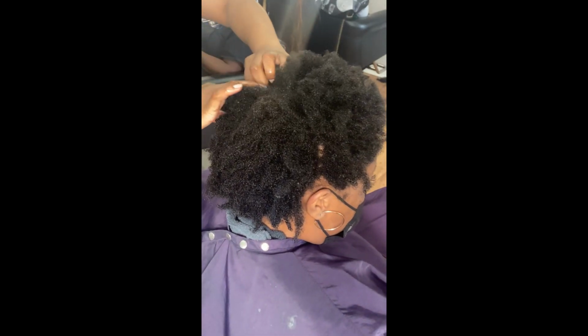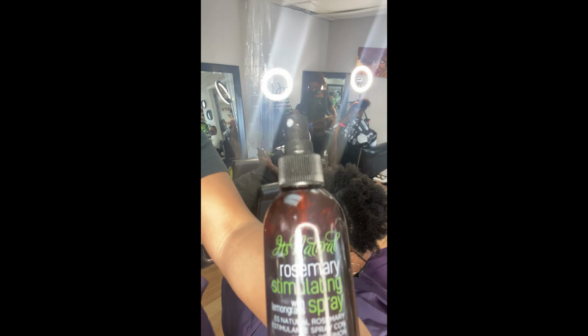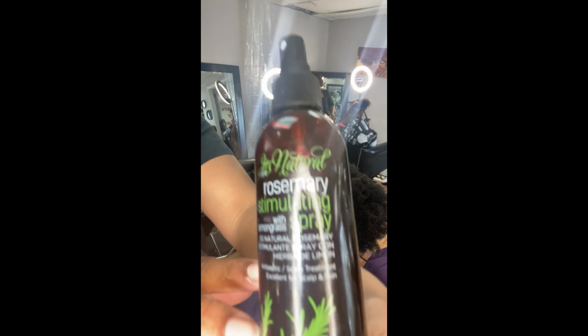And I do love that she was so patient with my hair. She wasn't tugging. You know what I'm saying? When our own people do our hair, I feel like they know what to do and what not to do.